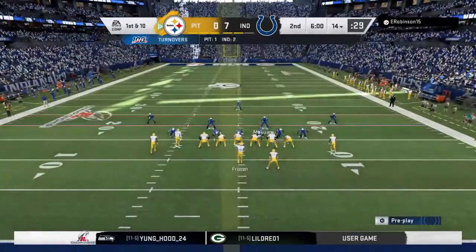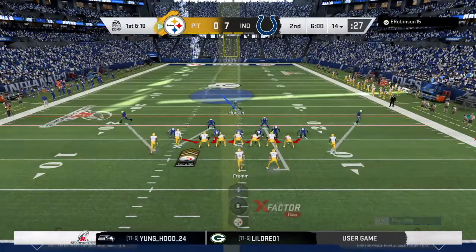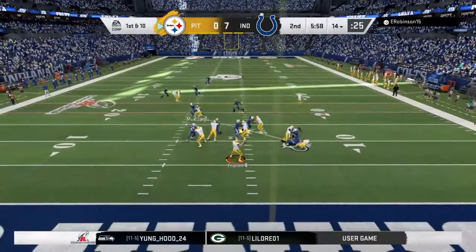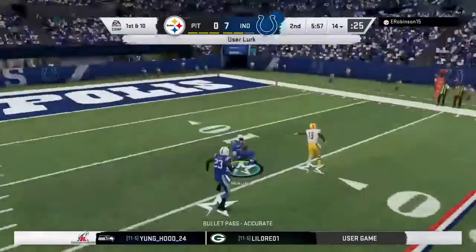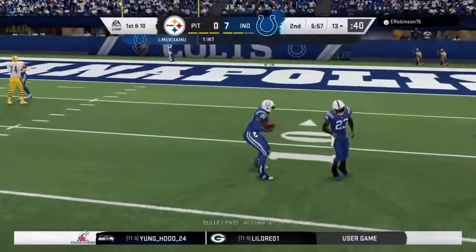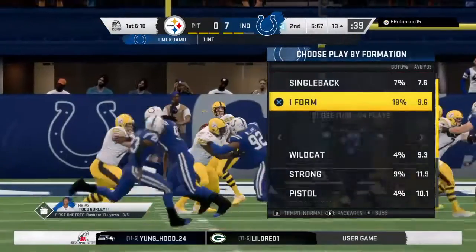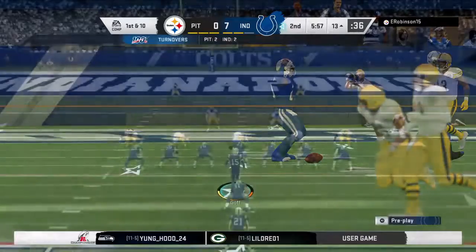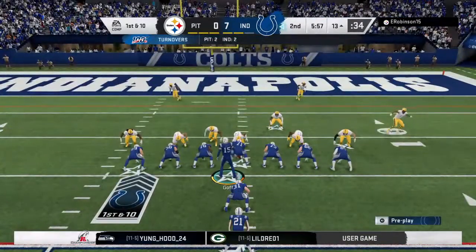The Steeler offense here about ready for their next drive. And last time they were very fortunate, this offense. They went for it on 4th, turned it over in their own territory. And now this is intercepted. My goodness. Picked off at the 14. And they'll have a short field to work with inside the 15 at the 13-yard line.